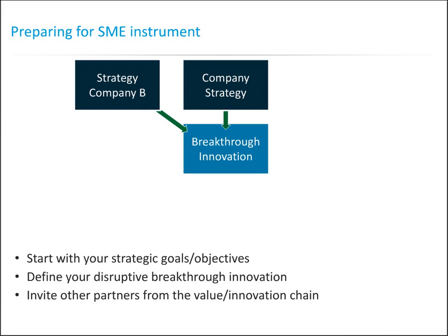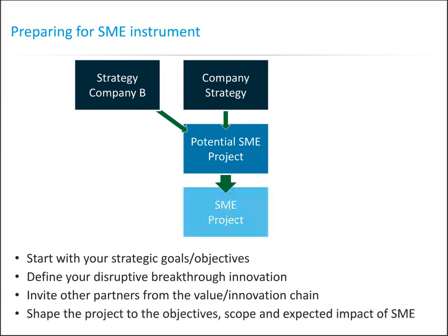Then, if necessary, invite other partners from the value or from the innovation chain that you want to include in your project. And again, there also it has to match their strategy as well, of course. Once you have a number of SMEs in your consortium, or you may just have a potential SME project, then you really have to shape it in such a way that it really becomes an SME project.